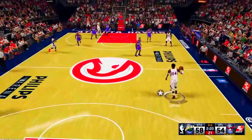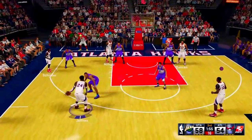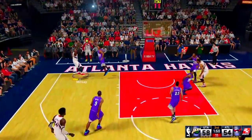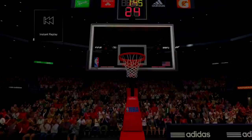Looking at who's out there now for the Hawks. Tim Duncan, he's checked in for B. Burks comes in for prime time. And it's Dennis Schroeder in for Jeff Teague. So Utah going with an almost entirely new group. Jay's checked in for Gobert.